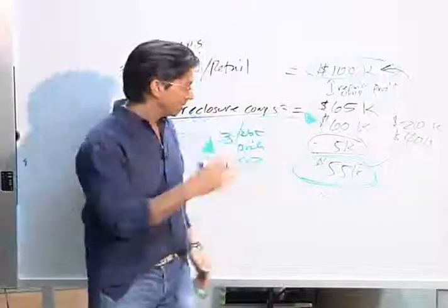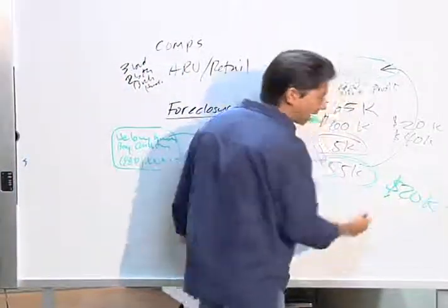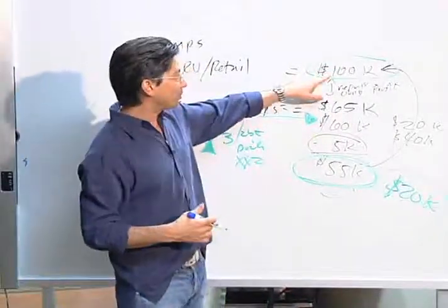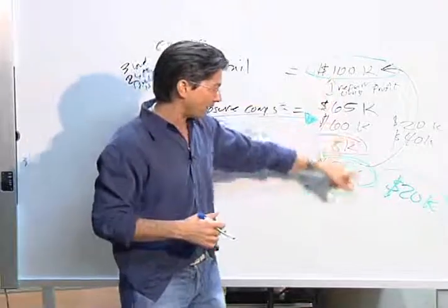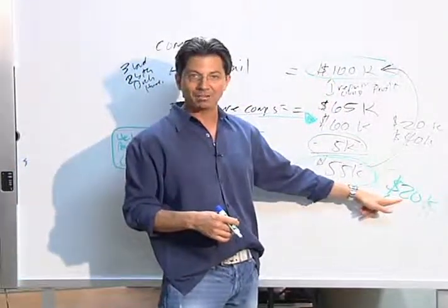Most people guess. So let's just say someone throws out 20K, right? Well, if they throw out 20K, and this is an example that's used over and over because I hear it over and over, right now, if they were hoping for 100, it's already down to 80 because they already told you that their house needs 20,000 in repair.